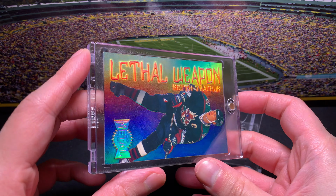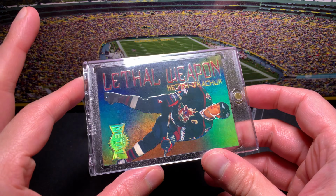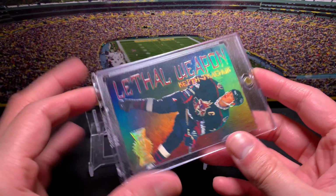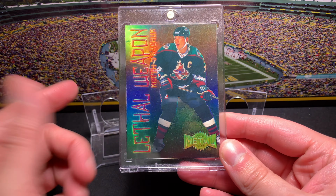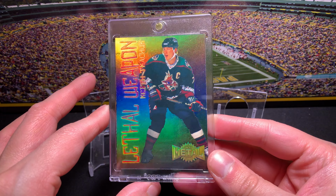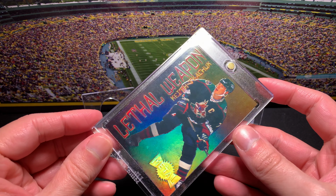You may not remember, a couple of weeks or a couple of months back, I got a mirror blue of Keith Tkachuk. He was one of my favorites around that time. Obviously, I stuck with collecting Modano predominantly, but Modano isn't in this set, so when you can get stuff like this, Tkachuk in the mid to late 90s was definitely a player as well. He had back-to-back 50-goal seasons.